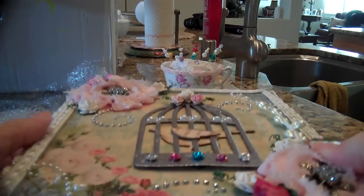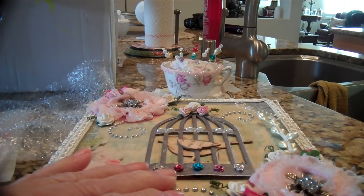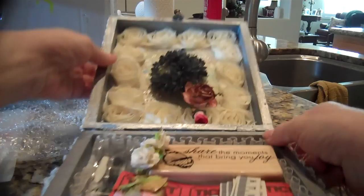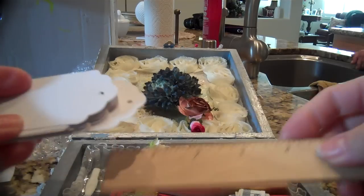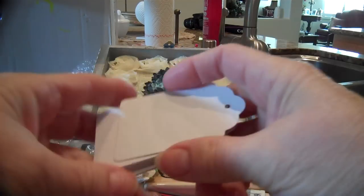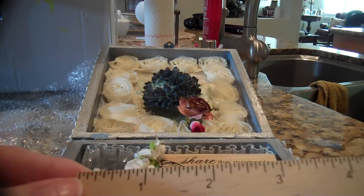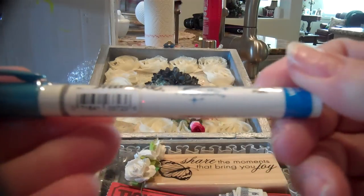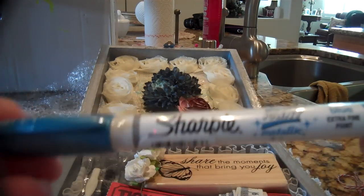There's the box. It's beautiful, Kerry. Look at this flower up here. Open it up. Oh, wow. Oh, look at that. Very pretty. Some tags. Oh, cute little ruler. That's cute. See that? A Sharpie metallic blue. Oh, that's pretty. Never seen the metallic Sharpies before.